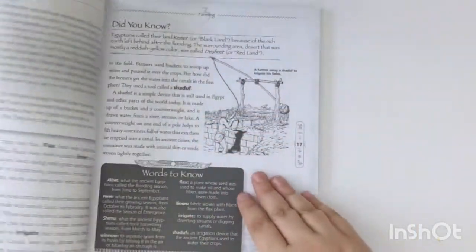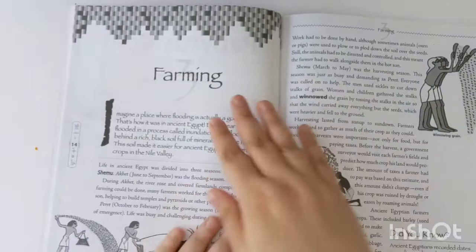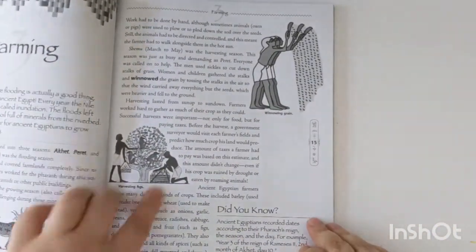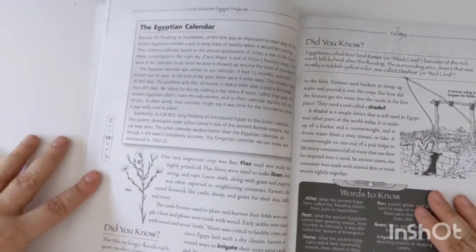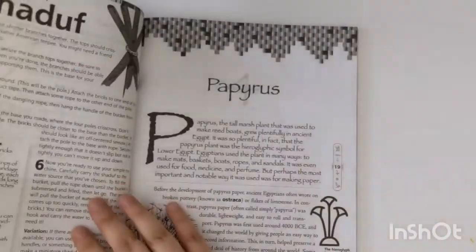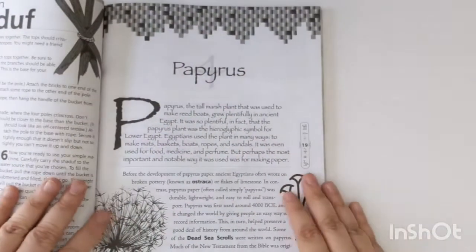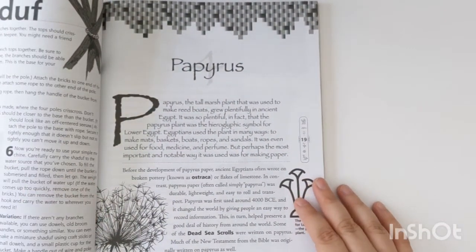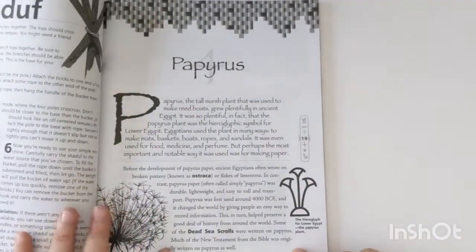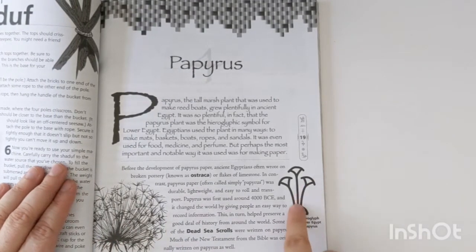It has information. So, okay, so farming. It gives you all of this wonderful informational text with illustrations about farming. And then it gives you a project to do. We went through this week because we were learning about hieroglyphics. We read all of the information about papyrus. They actually used this book for inspiration to draw.